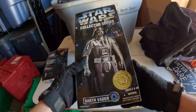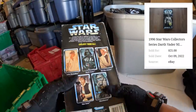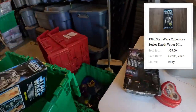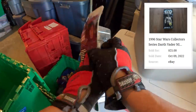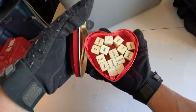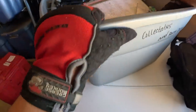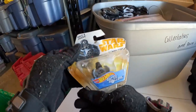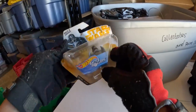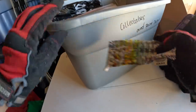All right, Darth Vader collector series. Okay, box is smashed. 1996. It's been retaped right here. I think this has some potential. I do. I think this has some more potential right here, but I don't know. Kind of game there with words. Another Hot Wheels. Try Me, it says. Star Wars. Oh, Try Me because it rolls inside the package. Wow, okay. All right. Little bag there.